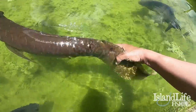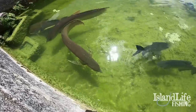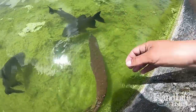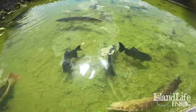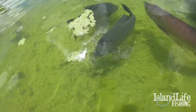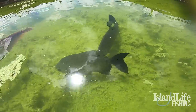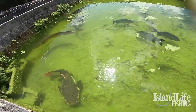How cool this guy is, guys. Silver arowana. Literally probably one of my favorite freshwater fish right here. These things just literally look like dragons. I mean, look at this thing. So pretty. Such a pretty fish. I got the pacus right there, as always. These things, guys, are such insane fighters when you catch them. Such a pretty fish.